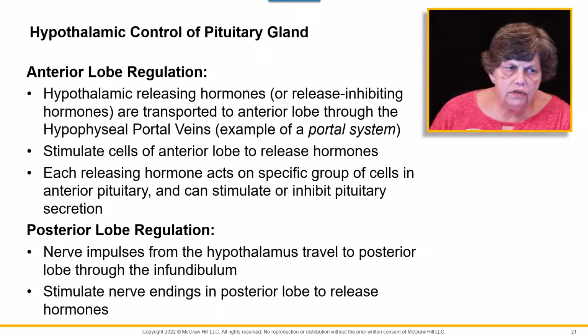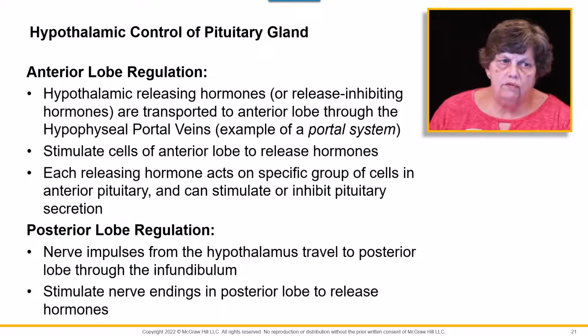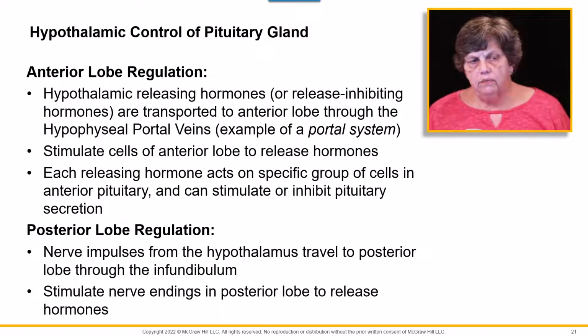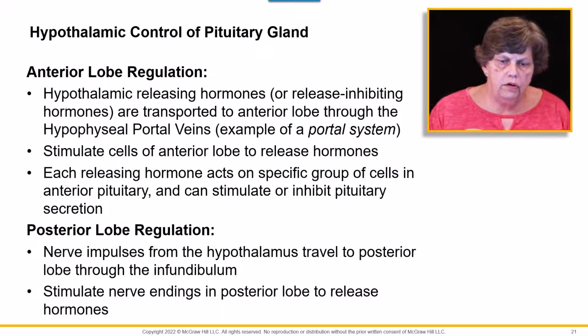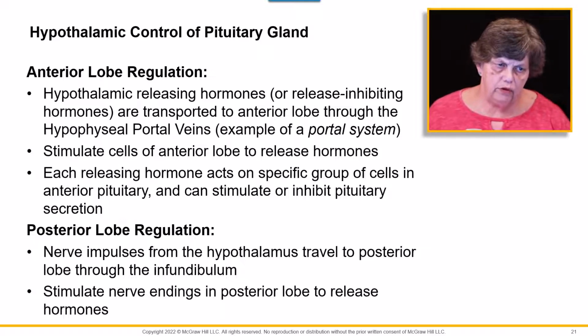All right, so first of all, the anterior lobe. The hypothalamus produces releasing hormones or inhibiting hormones that are transported from the hypothalamus to the anterior lobe through what we call the hypophyseal portal vein. This is the portal vein system. It's a portal system, which means connected vein to vein. Usually you go artery to arteriole to capillary to venule to vein and back to the heart. Well, this is a connection of a venous system to a venous system, and we call those portal veins. You'll see that in the liver also.